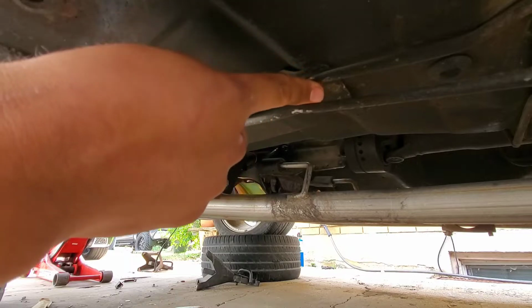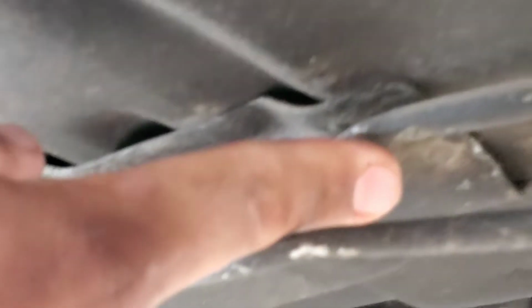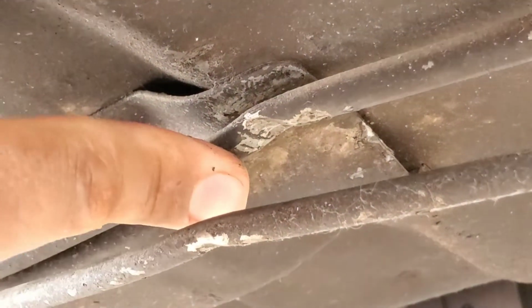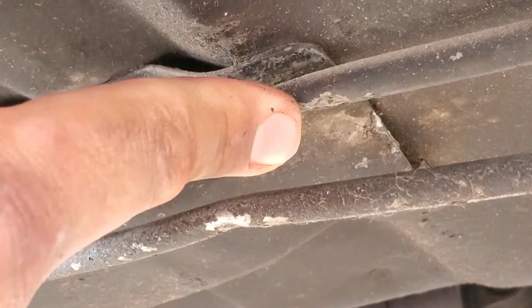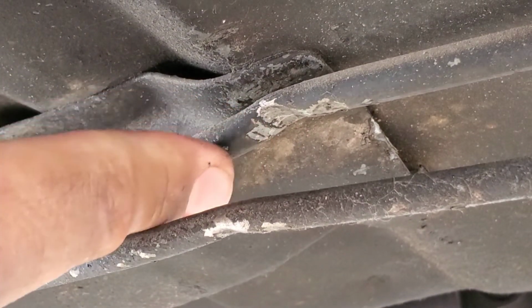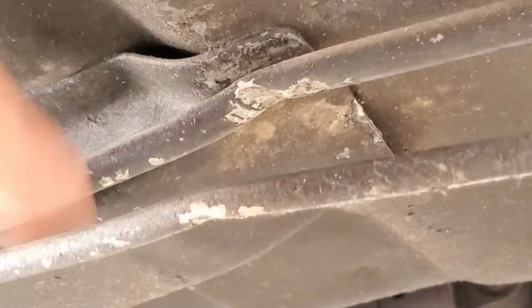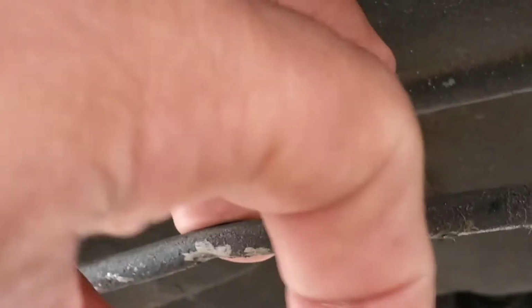I don't know if you guys can actually see. Let me see if I can get it zoomed in. But yeah, look at that. Would you look at that? Just look at it. It's pinched like a motherfucker. I mean, that shit is damn near pinched all the way. It's starving fuel hella bad. So this is most likely one of the reasons why it's not starting up as good as it should.